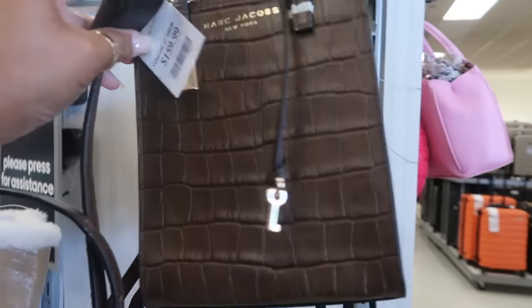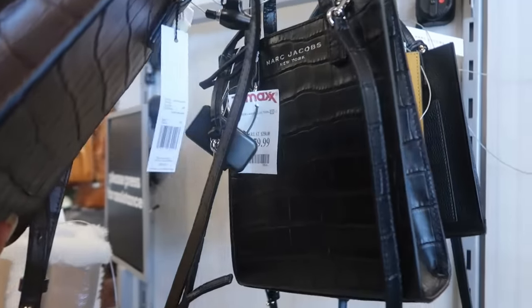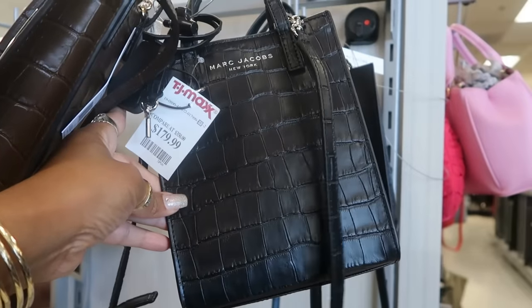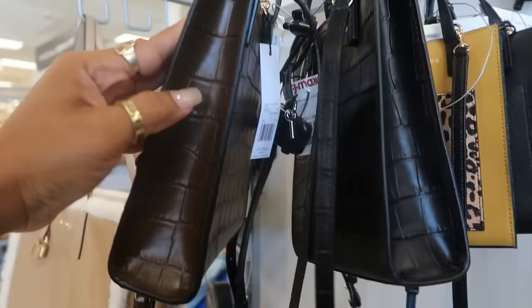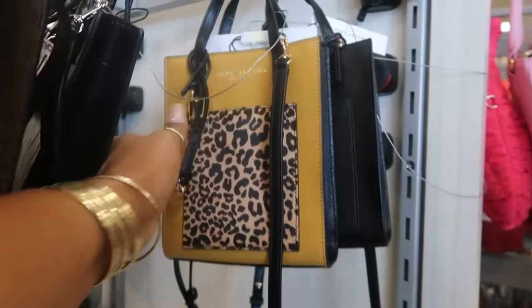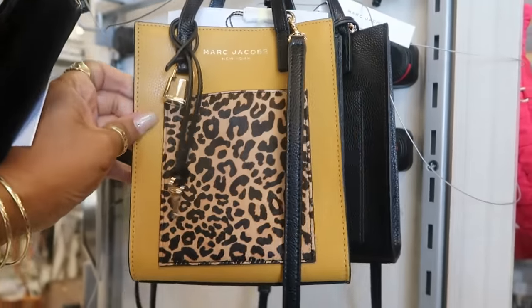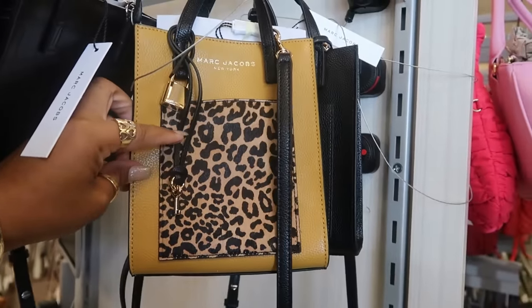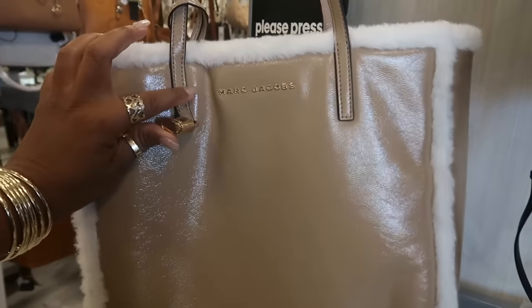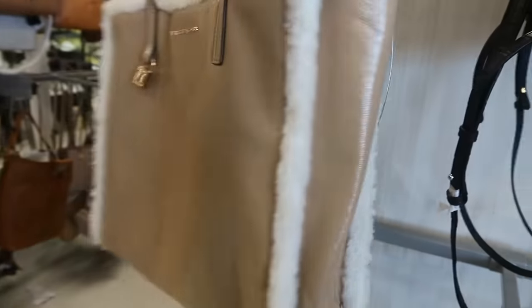Oh, here's another Marc Jacobs over here for $160 in a different style. You have it in the black. Okay, so the black one is a little more, so that's $180. It's really small. It retailed for $350, and there's also this one for $180. I like that one the most. This one is also Marc Jacobs with the little lock on there for $230.